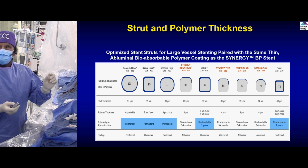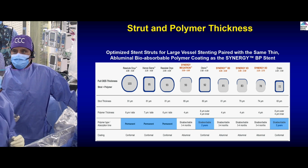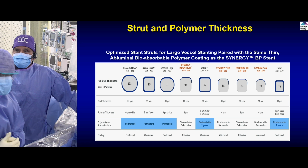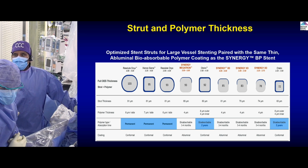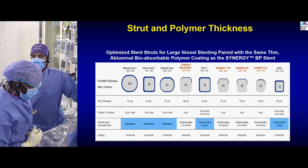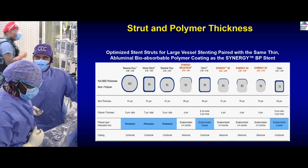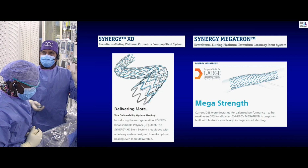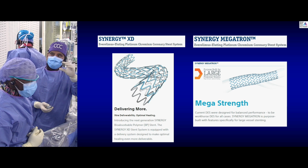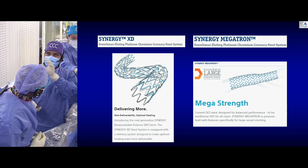We know the polymer thickness point of view with the biodegradable polymer of the Synergy and then Synergy XD. There are two types, Synergy XD and Synergy Megatron. Both will be available in India at the end of this month, so will be introduced at the time of the India Live. Compared to our regular Synergy, with the stent you see the struts are 78, 83, 85, and once you have Megatron it is 93. So why Megatron? Basically it gives you extra strength in the large vessel. Look at the nice connectors; the Megatron gives you better support.